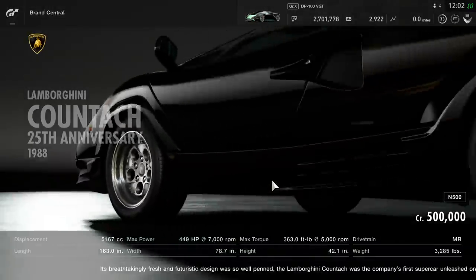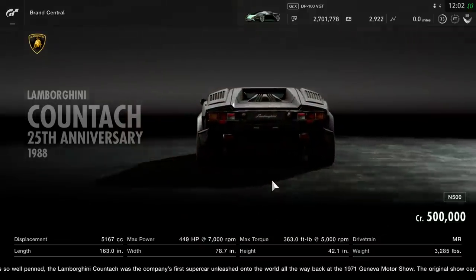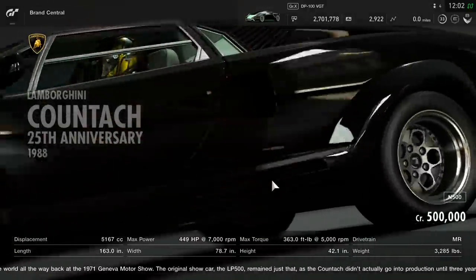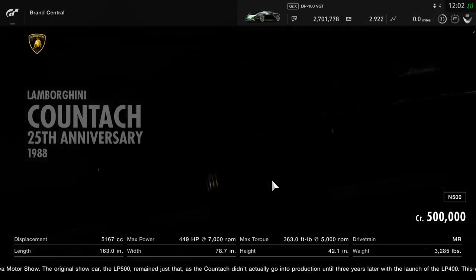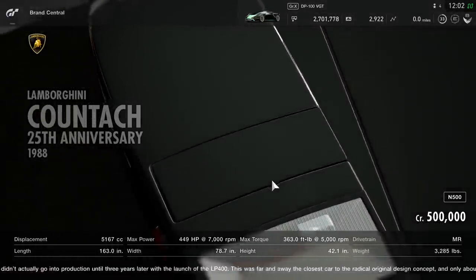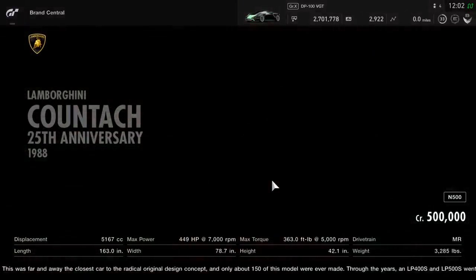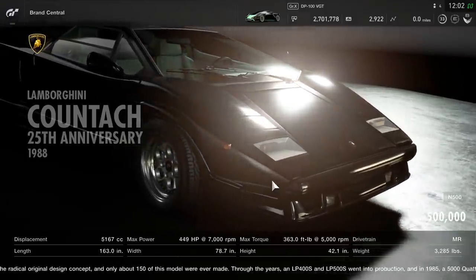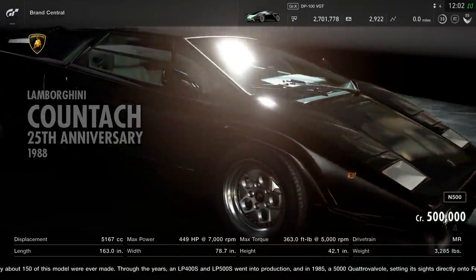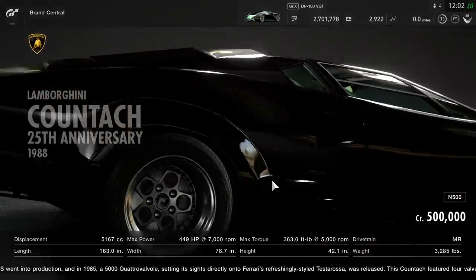Well, the Lamborghini Countach was the company's first supercar unleashed into the world all the way back in 1971, Geneva Motor Show. The original car show, the LP500 remained just that, as the Countach didn't actually go into production until 3 years later with the launch of the LP400. This was by far the closest car to the radical original design concept. Only about 150 of these models were ever made through the years of the LP400S and the LP500S went into production in 1985.